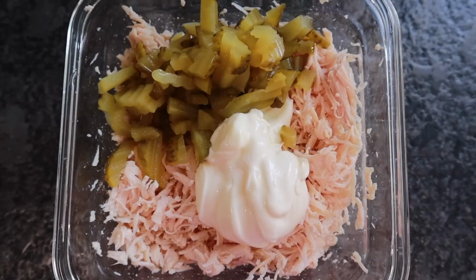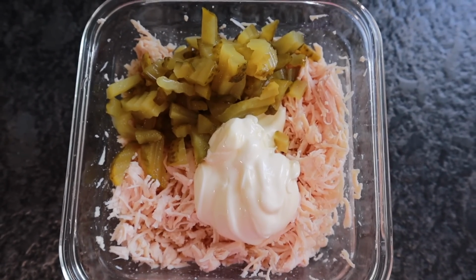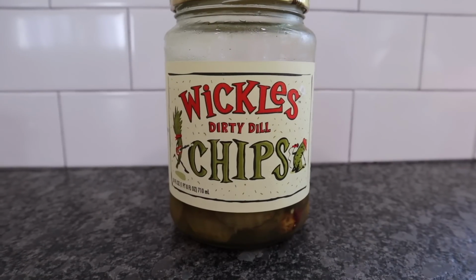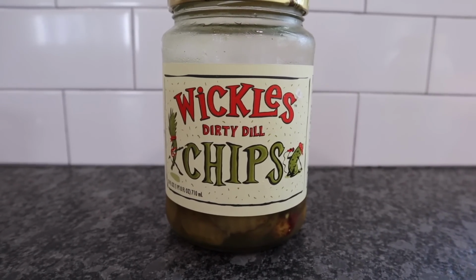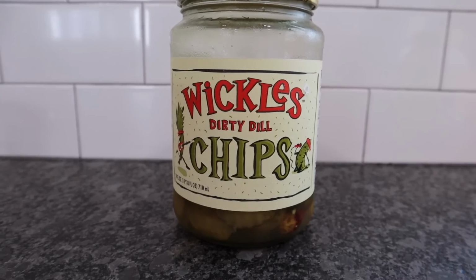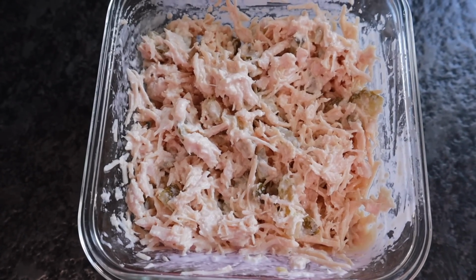Once in the glass container, I take a fork and I break those chunks apart because I like my chicken shredded. I'm going to add in a spoonful of mayo, some chopped up Wickles pickles. You can use whatever your favorite pickles are. I like these because they're the dirty deal, so they're a little spicy. And I'll also add in, you guessed it, just a little bit of the pickle juice. Give all those ingredients a quick mix.